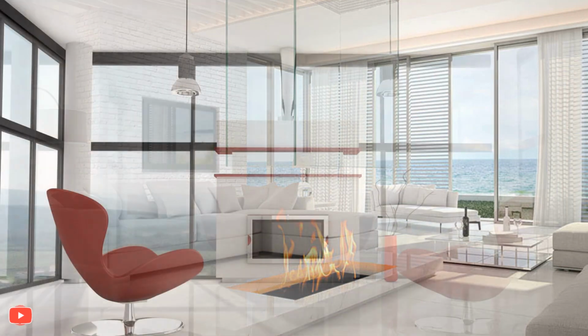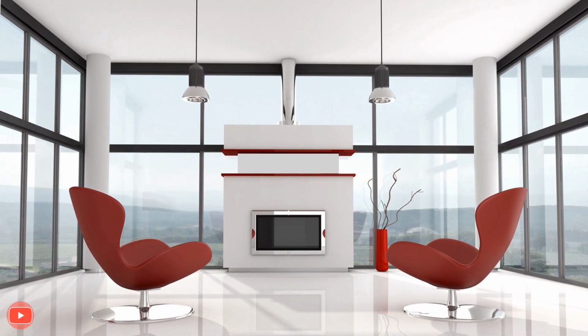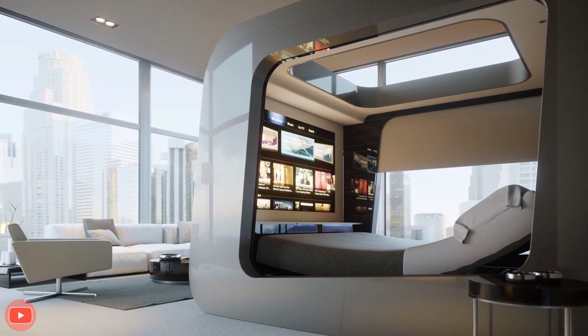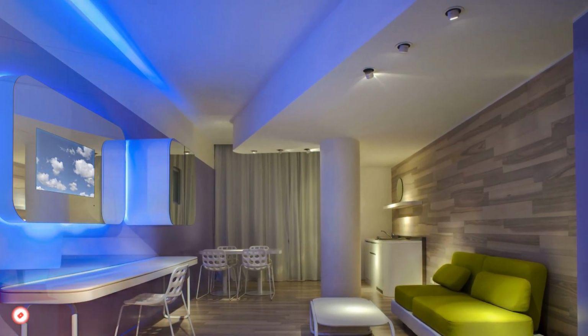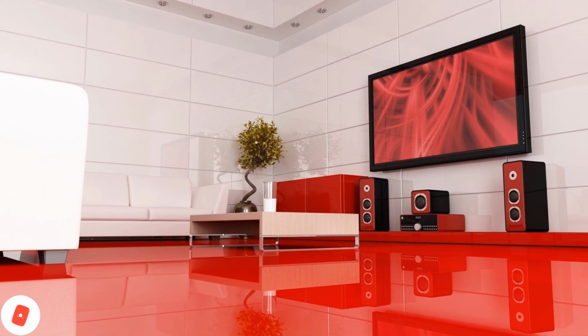High-tech interiors emphasize organization and functionality. Ample storage solutions, like built-in cabinets or hidden compartments, help maintain the clean and uncluttered appearance. Furniture with hidden compartments or integrated charging stations for electronic devices adds convenience and practicality to the design.